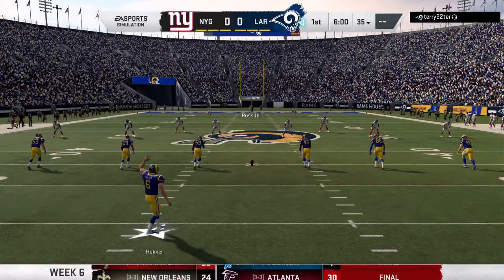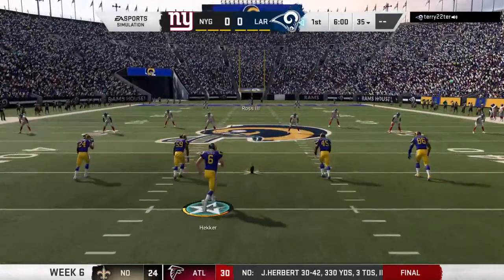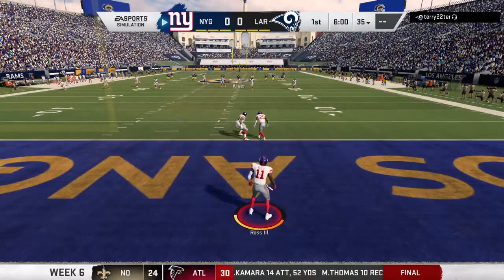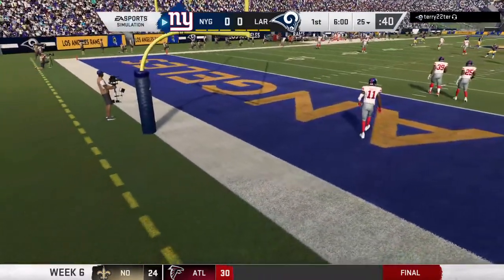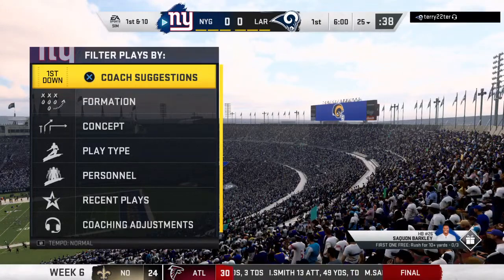Up as their guys are ready to do battle between the New York Giants and the Los Angeles Rams. And this will not be returnable. It's out of the back of the end zone for a touchback.